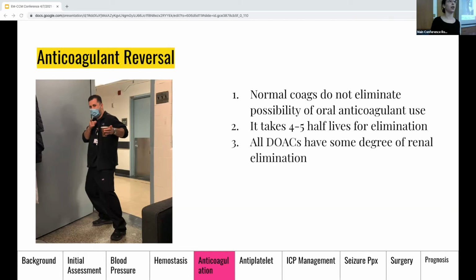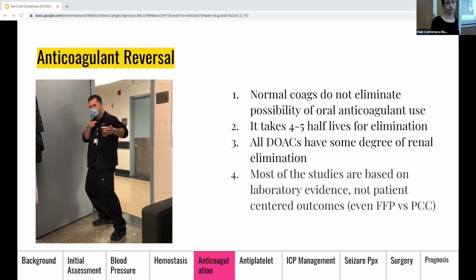All of our direct oral anticoagulants require some amount of renal metabolism. So if your patient has renal impairment, you should also consider that 4 to 5 half-lives is not going to sufficiently eliminate it for them. Most of these studies are based on laboratory evidence, not patient-centered outcomes. Even the FFP versus PCC studies are mostly done in vitro, and this is becoming the standard of care. So more on this next week.